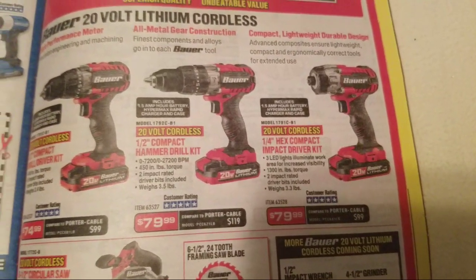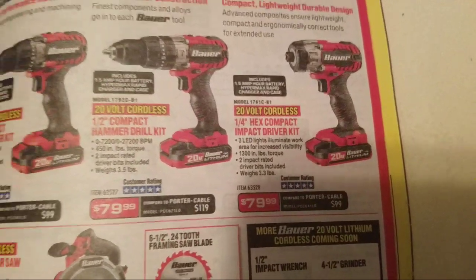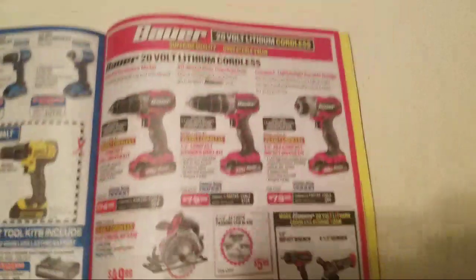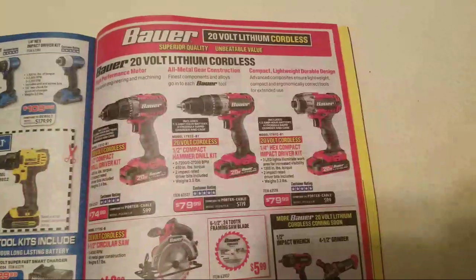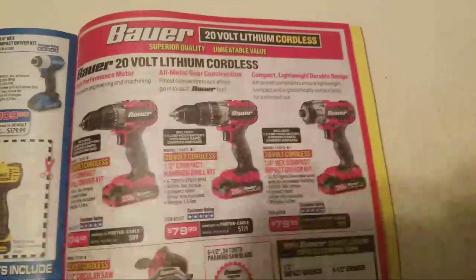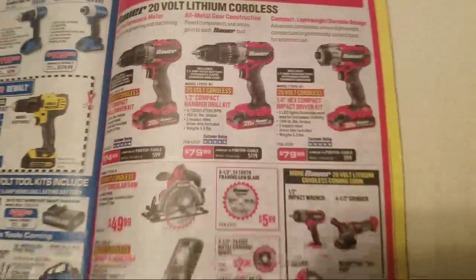Now, one thing about quality, it's got some decent cells in the battery, we know that. But again, at $79, you can get the Wen for $49 with a 2-year warranty. Something to think about, that's all I'm saying.